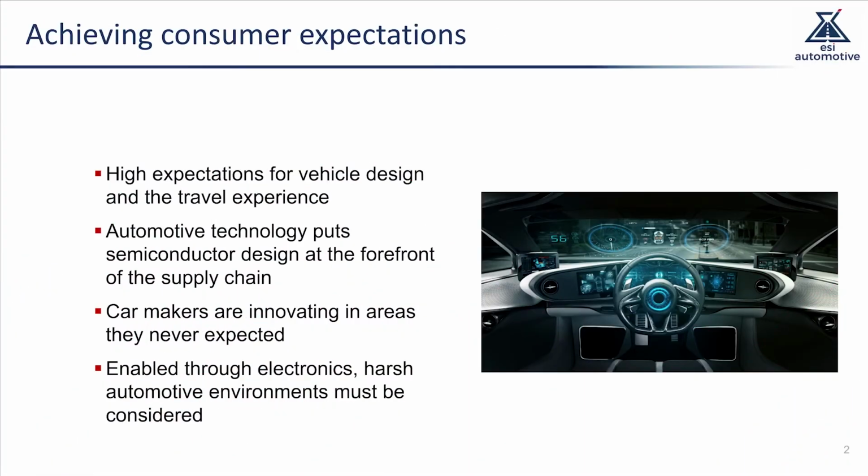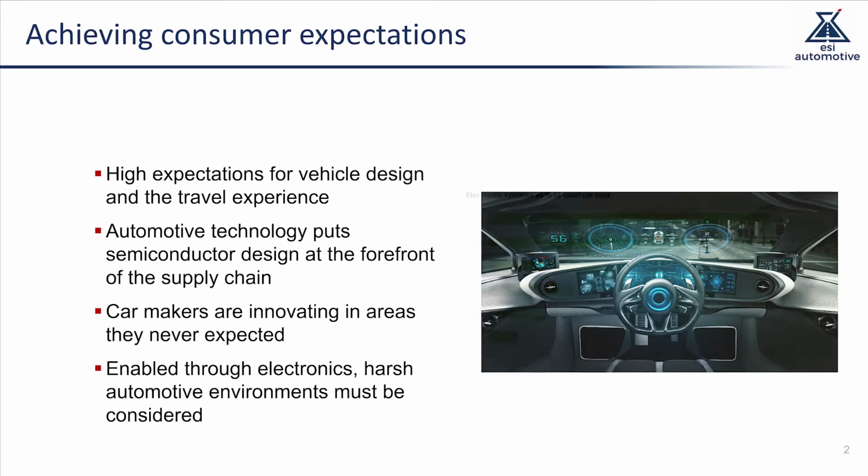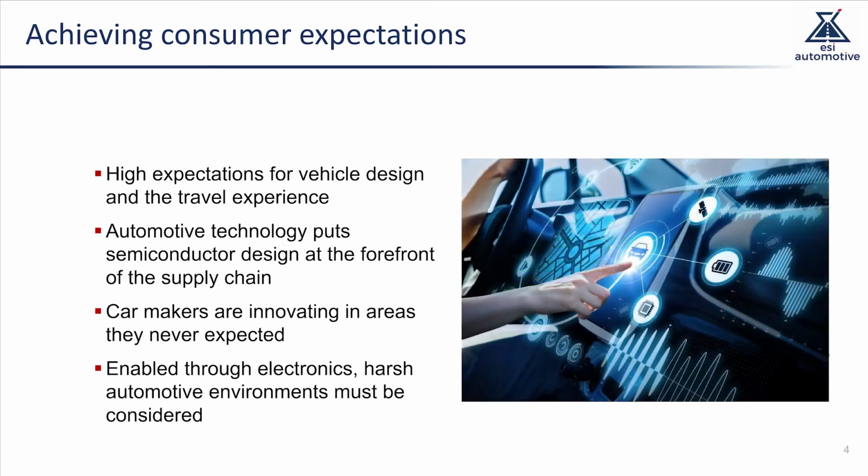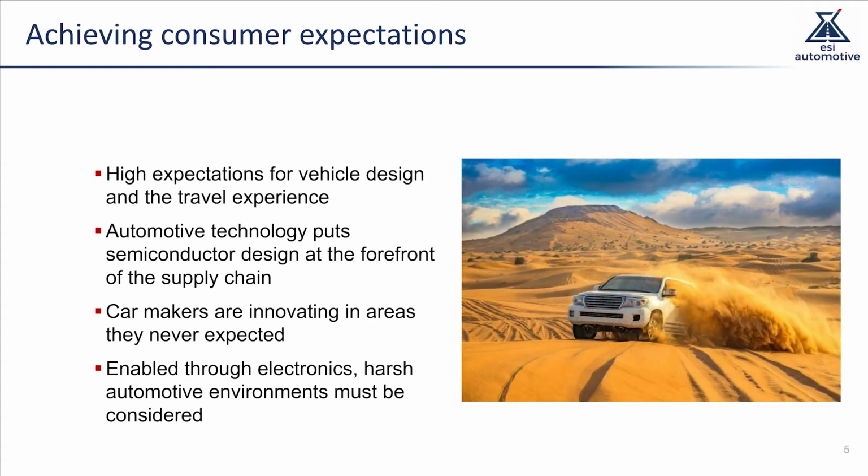As consumers, we have high expectations for vehicle designs and the overall travel experience. Electronic systems are the largest growth segment in automotive. This is a result of more advanced safety and an electric powertrain. Car makers are innovating in areas they never expected. The systems are enabled through electronics, but we must consider the harsh conditions in which they need to succeed. It is the Electrolube series of products that support so much of enhanced reliability in automotive with a specific focus on harsh environments.